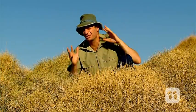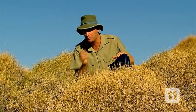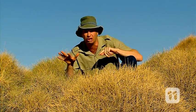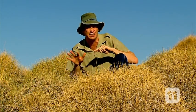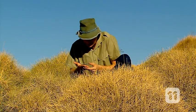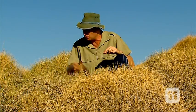Now, a lot of people think of the Aussie outback as nothing but a dry, barren place with no life. But you know what, you get some pretty interesting plants out here. Take this one. Now, it looks a lot like spinifex, but that's a nasty, spiky bush you gotta steer clear of. This fella is, oh, crikey. Oh, that's clearly spinifex. Oh, tell you what.